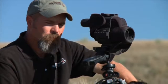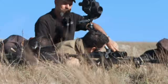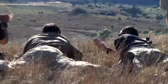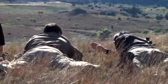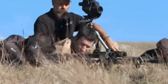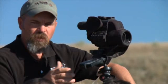Was holding the 2 mil dot in the center of the plate, and as the wind came up and down, moving it left and right. Yep, that's what you need to do. Okay, so instead you could just drop down to 0.5, ambushing it there and then waiting for the wind to come up, because we may not have an opportunity to wait. Yeah, you may have to take that shot. All right, understood. So, I was chasing it the whole time.